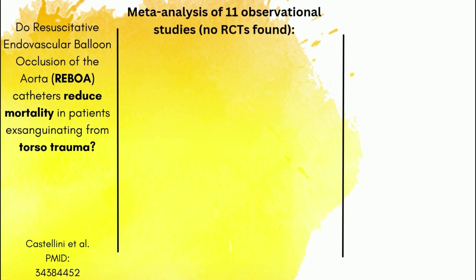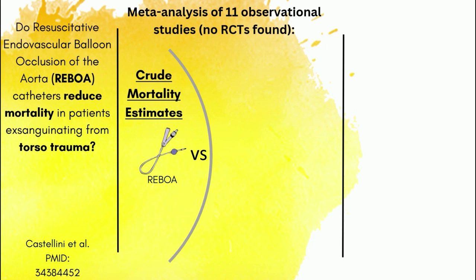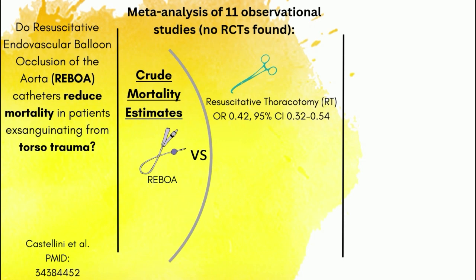There were no RCTs that they were able to find, and they narrowed it down to 11 studies, observational studies. Question being, does REBOA reduce mortality versus resuscitative thoracotomy? 5 papers were looked at, and they did find that in those papers, those patients did have decreased mortality. It may have been a little bit of bias whether or not those patients were a little bit more stable, whether or not those patients actually had cardiac arrest, were they peri-arrest. It was a little difficult to tease out, but they found that people with REBOA did better than resuscitative thoracotomy.